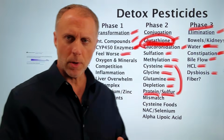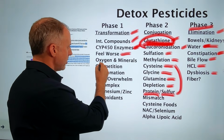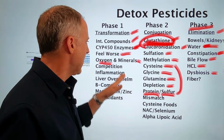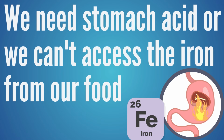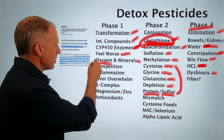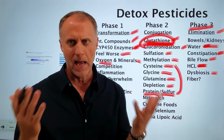Now when we look at trouble that can cause phase 1 to be problematic, phase 1 needs oxygen and specific minerals in order to make this happen, like iron and zinc and copper. And an interesting thing about iron is that we need to have enough stomach acid or we can't access iron from the food that we're consuming. So we're seeing this is really pointing to low stomach acid issues a lot. And oxygen is important too, and a lot of people are dealing with oxygen utilization issues and have no idea.